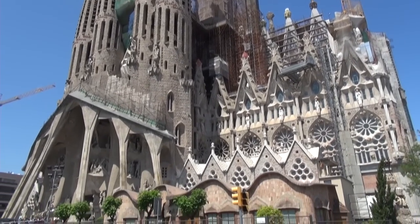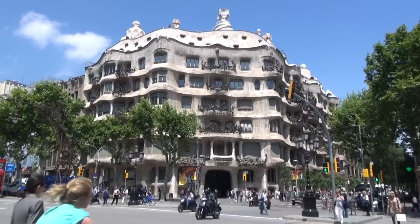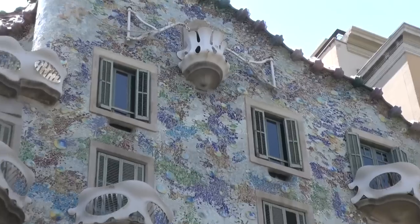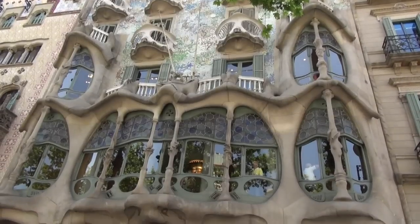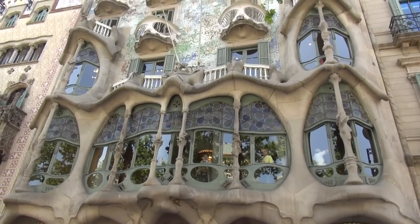It's a weird bit of architecture, if truth be told. It's this whole Gaudi stuff here, it does grow on you after a while, and eventually you start to see it everywhere and you learn to appreciate it. But at first glance you think, what was he thinking?